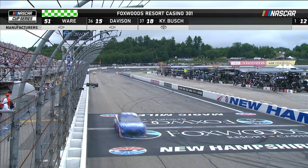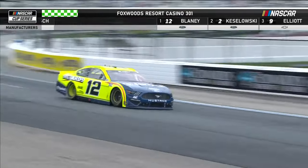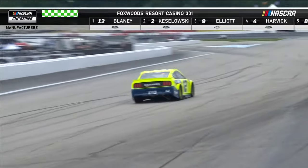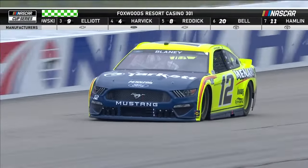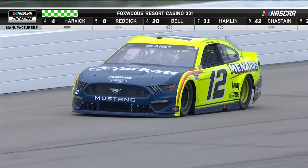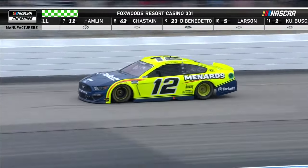You mentioned it, Penske teammates 1 and 2 in this stage. Joey Logano still a lap down from that earlier penalty. Bell, Hamlin, Chastain, Matty D, Larson, top 10. Larson restarted 19th on those tires. Took him that entire time to get all the way back to 10th.